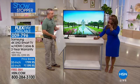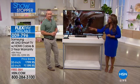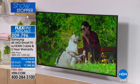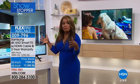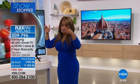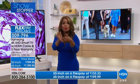Fast forward till today, for $1,199, you can get double the size of the TV. You can get the 65-inch. Go big if you can. Is that not amazing? But it shows you what has happened in the market and in the industry with televisions. Given the right amount of time, the cost comes down considerably. I say strike while you can.